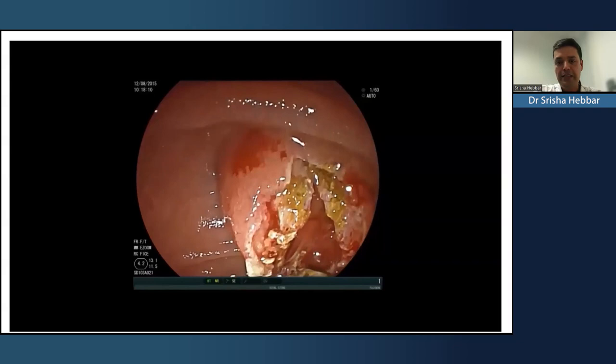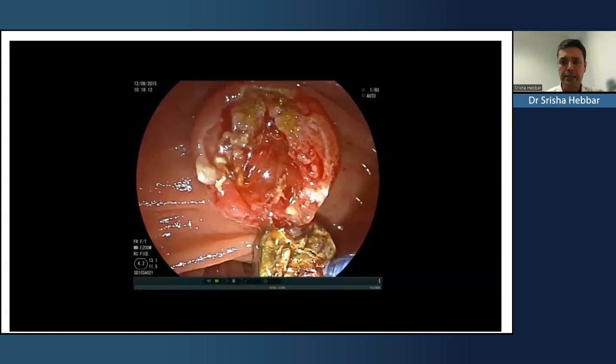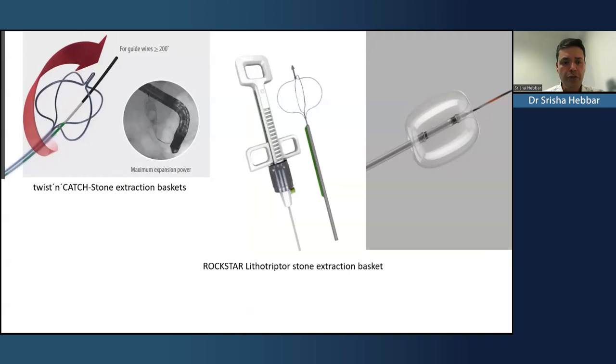So you have to look, as Cecilia and Geoffroy were discussing earlier, at the morphology of the ampulla and then decide how you tackle them as well. And once we were discussing more about the opening of the ampulla, but now you have to discuss how you deal with the stones in the duct, what accessories you use.